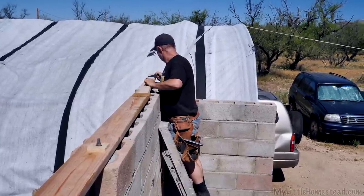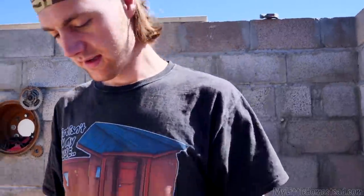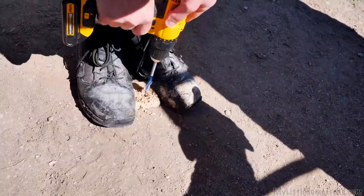So we changed our plans on the roof. So I'm using the 2x6s where I was going to use that for something else. I'm putting those down for plate. A little bit short on that, so I'm going to put it together with a couple 2x4s. Little block. Drill a hole for it.